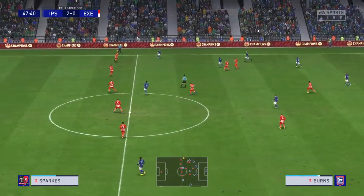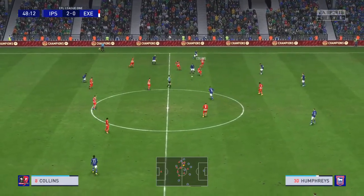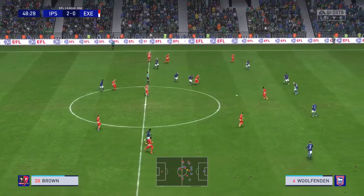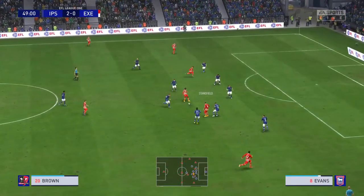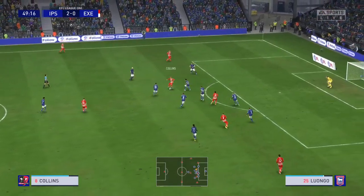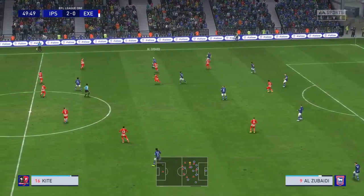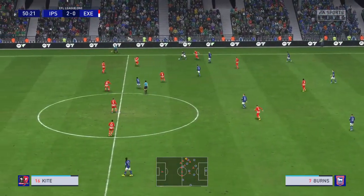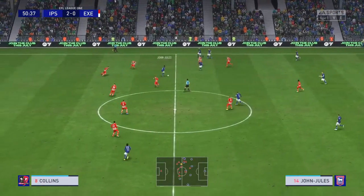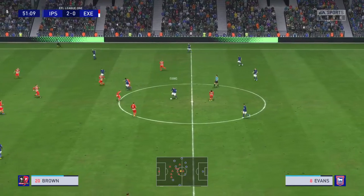Humphreys. Burns. A really single-minded piece of defending to make sure nothing untoward happened. Burns. John Jules. It's with Lee Evans.